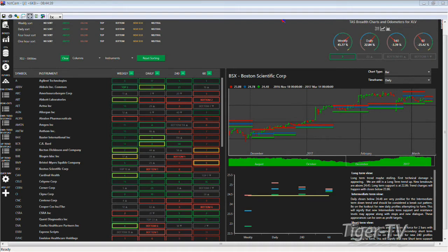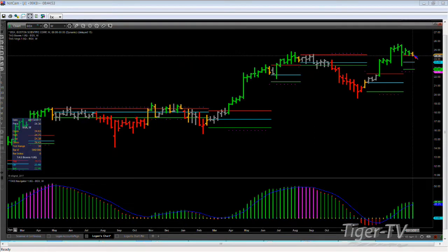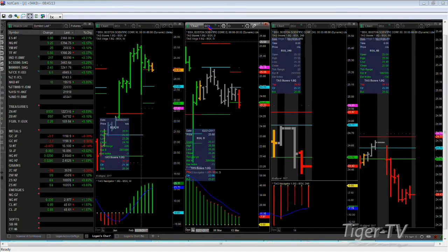Let's pull this up on the eSignal platform. Boston Scientific. So here's that weekly situation that we showed in the scanner, and kind of pulling back to the daily noise area here. If the XLV comes off a little bit, you could see this thing have a whoosh down, but we're kind of at a precipice here on BSX. So you always want to let the market come to you. And I actually wouldn't be shorting this stock. I'd look at it from the long side.